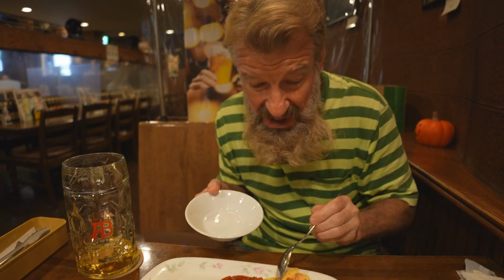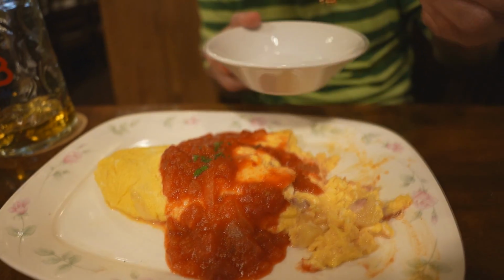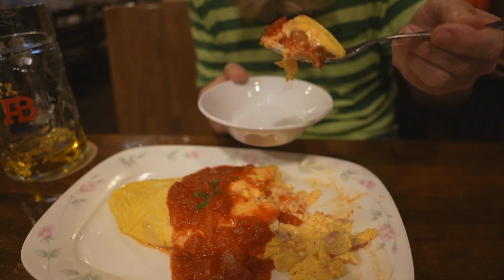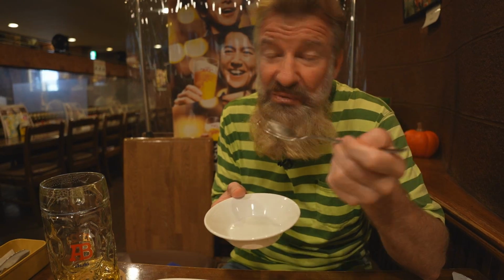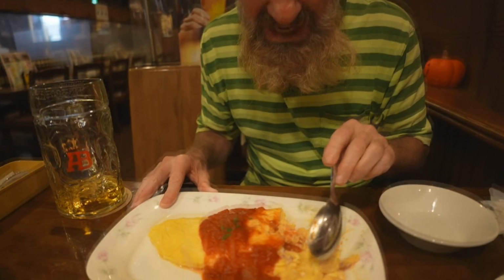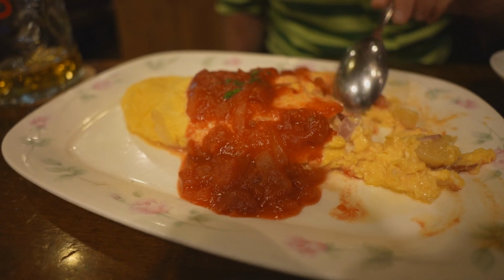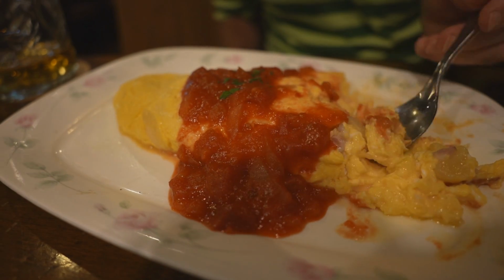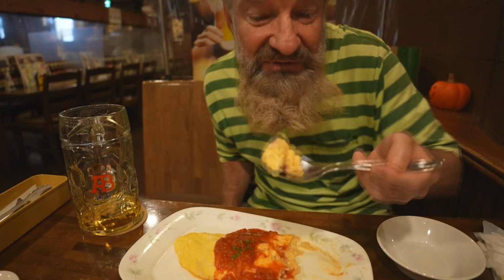It's fluffy. It's a good omelet. Good consistency. There's no meat in this at all. Just onions and potatoes and a bit of sauce. Pretty simple. Well, perhaps that's the beauty of it. The simplicity. It's absolutely gorgeous looking. It's probably 4 eggs, right? At least 3 eggs, probably 4. It's lunchtime and I feel like I'm having breakfast.